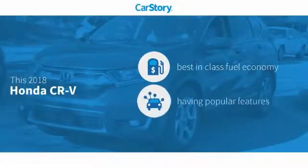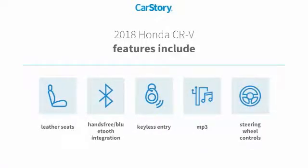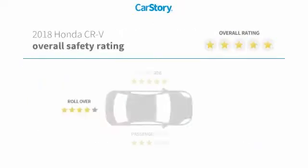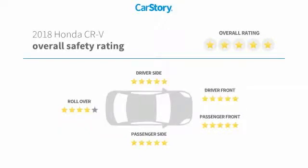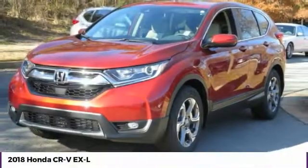Car Story research indicates this vehicle as having best-in-class fuel economy with popular features. Features also include keyless entry, leather seats, steering wheel controls, hands-free Bluetooth integration, MP3, and has been listed as an IIHS top safety pick with these ratings. Come test drive the 2018 CR-V.